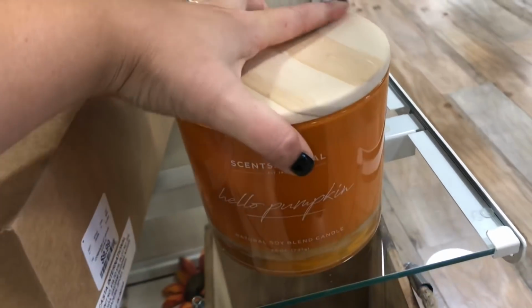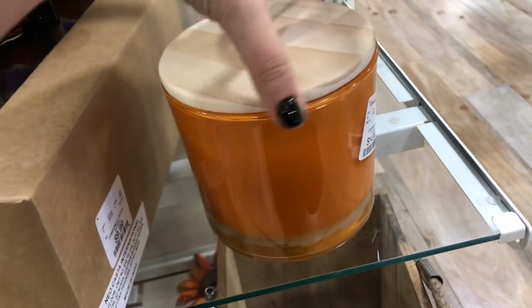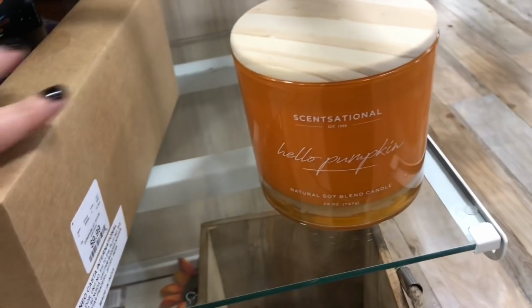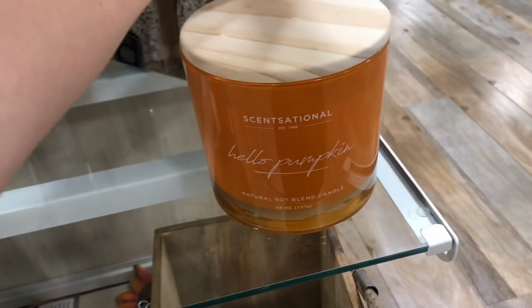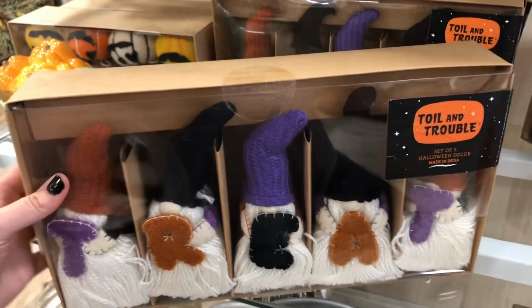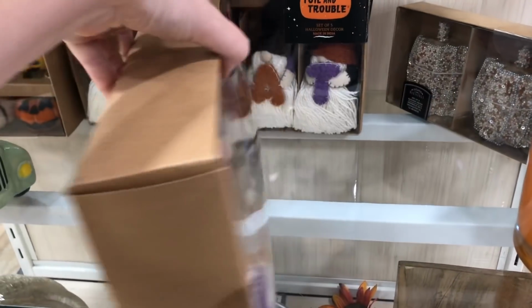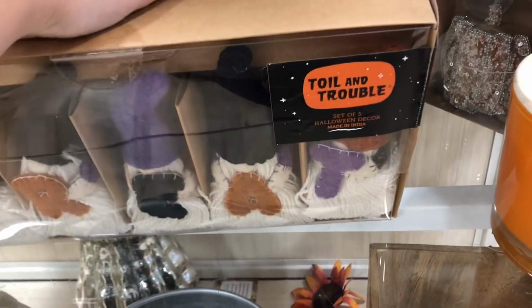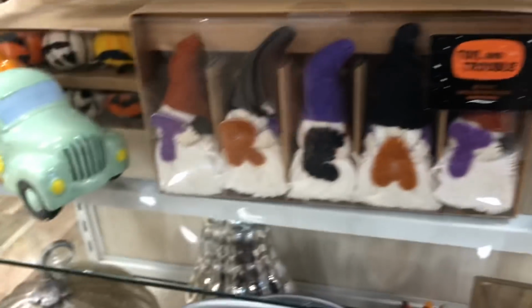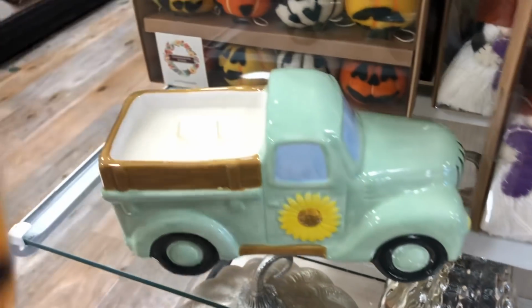So one of you asked me in my last TJ Maxx shop with me if they had fall candles out yet. I am at Homegoods, but because they're sister companies, I kind of consider them one and the same. They had very few scented fall candles. They have a few decorative ones, but I'm really hoping that they put some more fall candles out because I love going into Homegoods and TJ Maxx and just smelling all the fall candles each fall, and I wasn't able to do that on this trip.